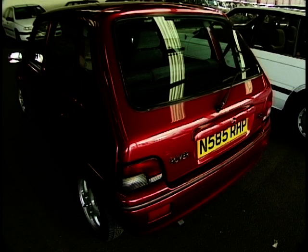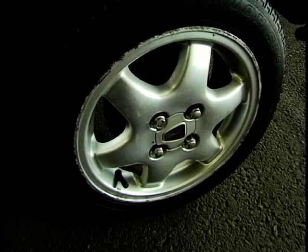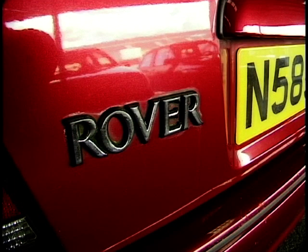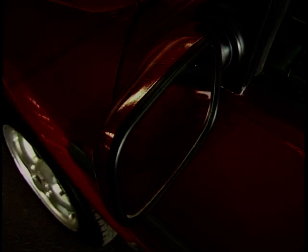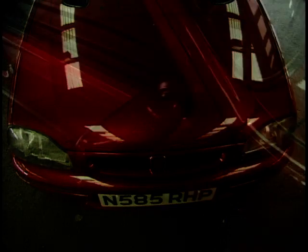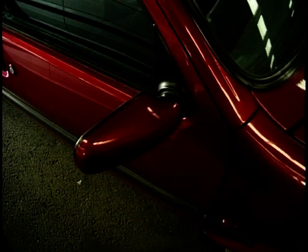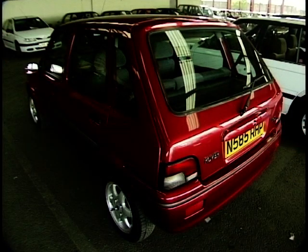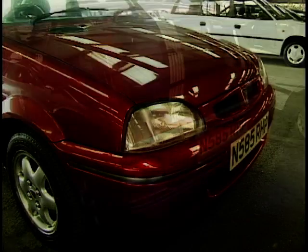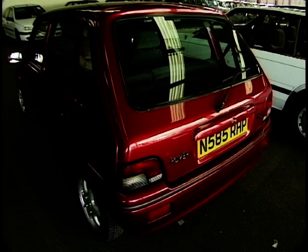There's a big demand for small city cars, and this one is particularly economical. It's in good condition and seems to have been cared for. There are no signs of rust and it really has been valeted well. It only makes sense to clean a car at least before you put it in for sale, wouldn't you think? So what do you think? How much did this Rover 111 GSI get at auction? Remember, only 43,000 on the clock, and it's got an MOT as well for the next 6 months. Chris, it's back to you in the studio.